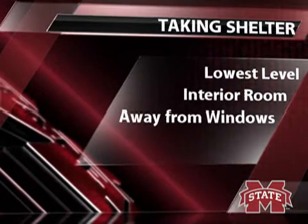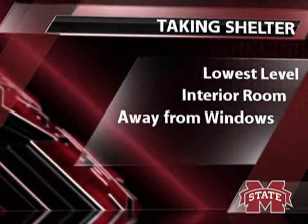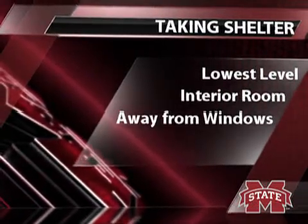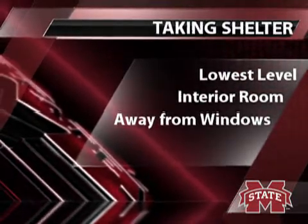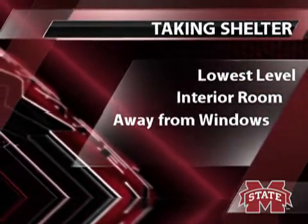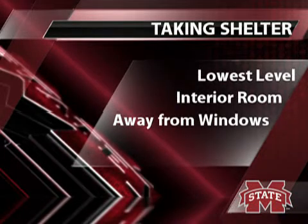Go to the lowest level of your house. Get into an interior room. Get away from windows. If you live in a mobile home, seek the closest sturdy shelter. That could be anything from another house to a business that's still open. Understand, a mobile home is not exactly the best place to be for this storm. You want to be inside something very sturdy.